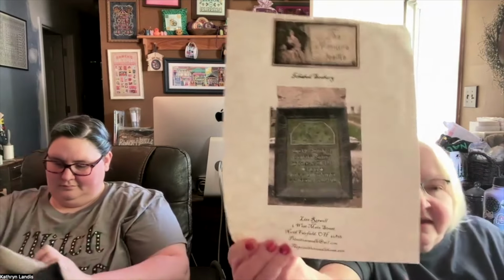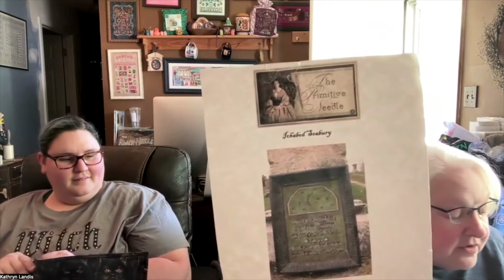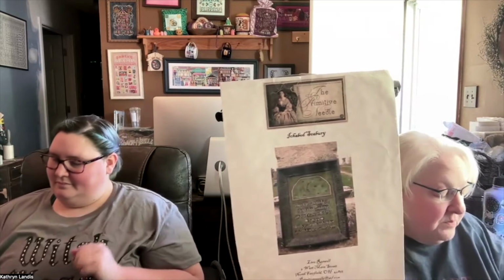Maybe not. Okay, so our last prompt is stitch on a project with the number 31. And I am using Ichabod Seabury from the Primitive Needle. Hey, we both have primitive needle projects. Yes. And this one, she called for 40 count swamp from Picture This Plus, and I'm pretty sure that's what I have. And this is what it looks like right now.